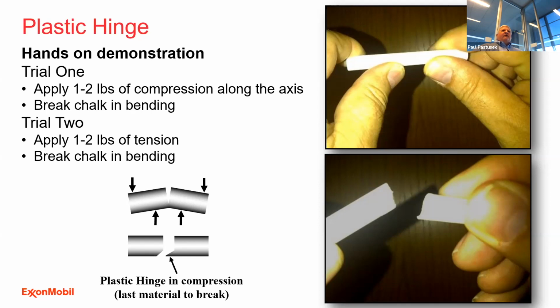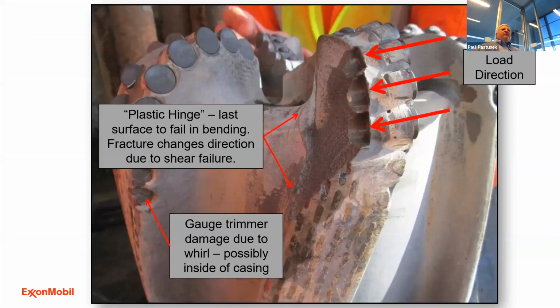So, all right, we can do that for chalk. We can do that for drill bits. Okay, so here's my drill bit. The load direction was in the tangential direction. I broke off the back of these backup cutters. And then you see this plastic hinge where I changed direction here. So I was loading it in bending, and that part was in compression. This part was in tension, right?